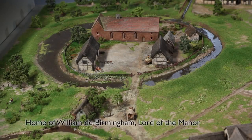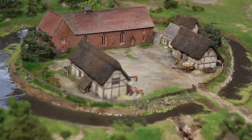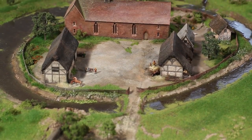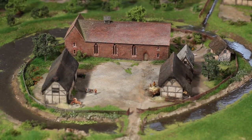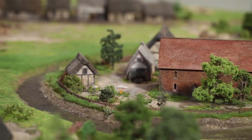This is the biggest house in town and belongs to William de Birmingham, Lord of the Manor. You can tell he's a wealthy man because he has a moat around his manor house, a sign of great status after all. You had to pay a lot of men to dig it, which didn't come cheap. Although the house is long gone, the name lives on as Moat Lane, just by Birmingham's wholesale markets.